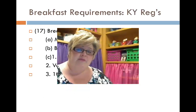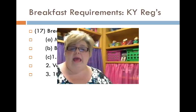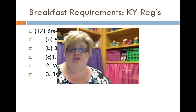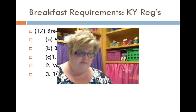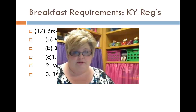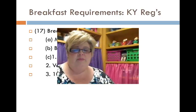So the breakfast requirements for the Kentucky regs are this. If you're serving breakfast, you have to have milk, bread, and you have to have a fruit or a vegetable or 100% juice. So you have to have 3 things. You have to have milk, you have to have bread, and you have to have either a fruit or a vegetable or 100% juice.